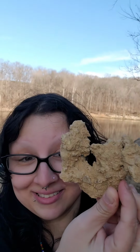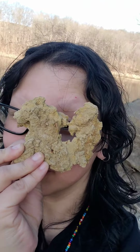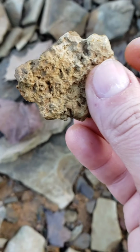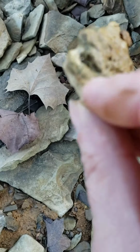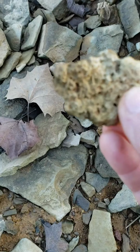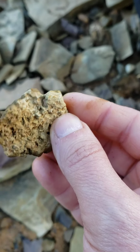Hagstone! That one's pretty! Pretty, pretty! Hello, you beautiful fairy, you! I'm just joking. Look at another one, and I'm going to put that on a pendant. Or make that into a pendant. Thank you, nature. You're cool.